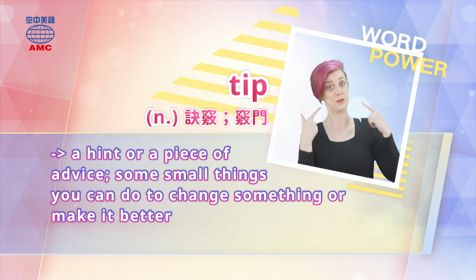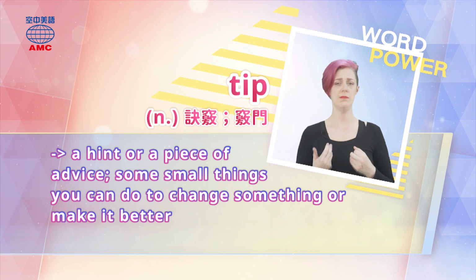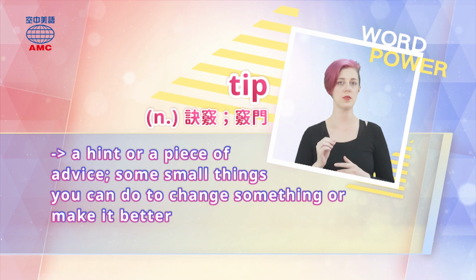Doing makeup, I could give you some makeup tips if you like. Making a presentation, or even doing your homework better. There are tips for how to do that. These help you to do something.